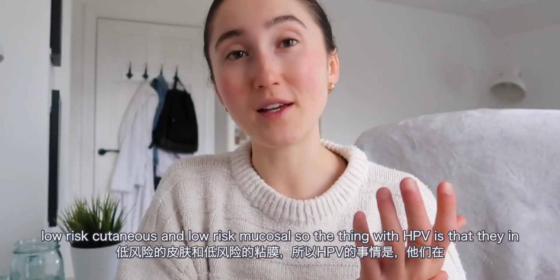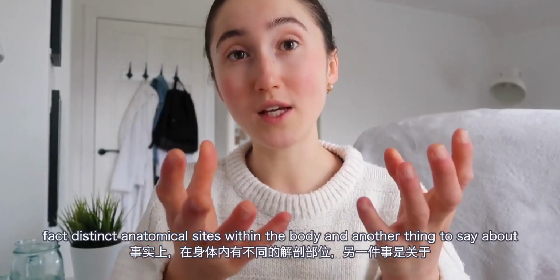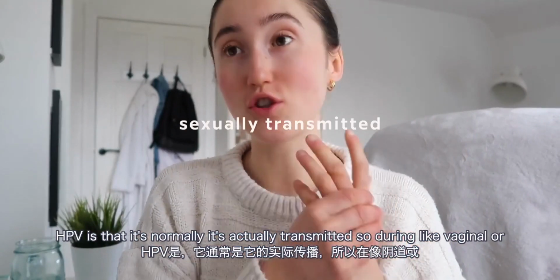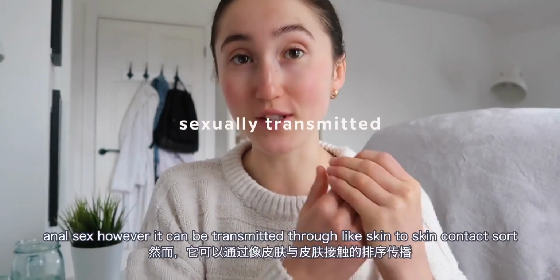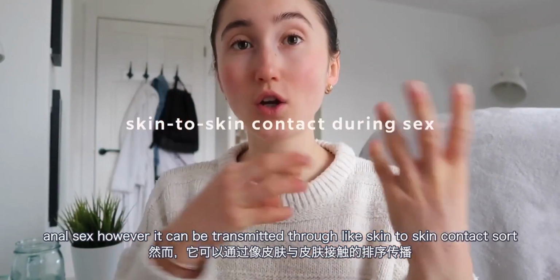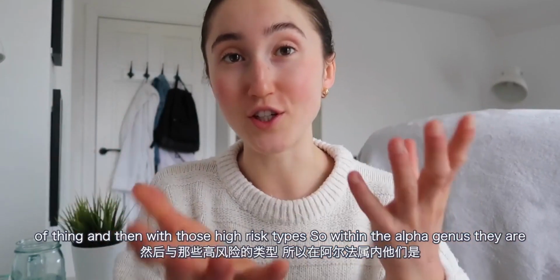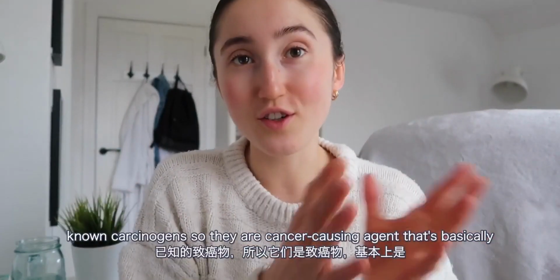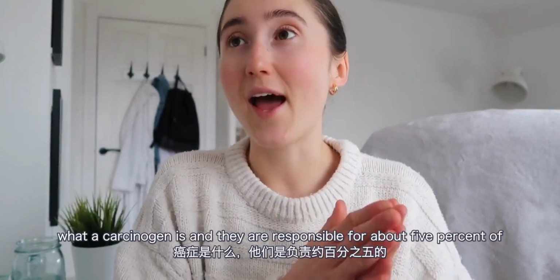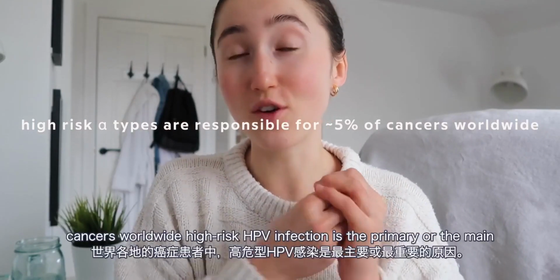The thing with HPV is that they infect distinct anatomical sites within the body. It's normally sexually transmitted, so during vaginal or anal sex. However, it can also be transmitted through skin to skin contact. And those high risk types within the alpha genus are known carcinogens, which is a cancer causing agent, and they are responsible for about 5% of cancers worldwide.